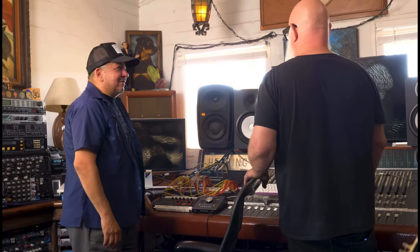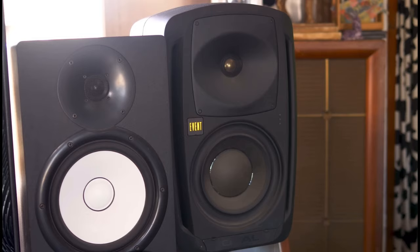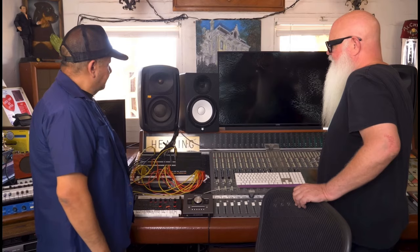And tell me about these speakers here. I've never seen these ones before. These Event Opals, they don't make those anymore, but I really love those. That's what we use mostly. And the Yamaha H8s, which I really love. I think they're great. They're like kind of beefier NS10s. Both of those, the H8s are super affordable. Absolutely. And if you don't have a ton of dough, they sound amazing.